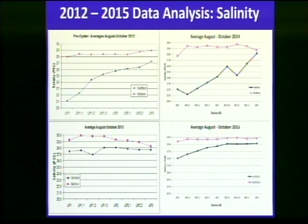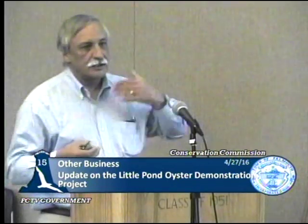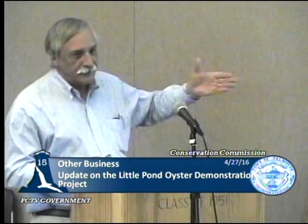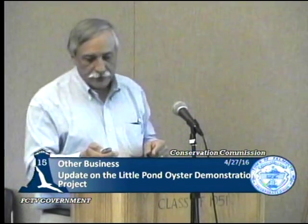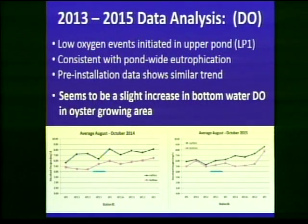Most of the time that we're dealing in this region, in estuaries on Cape Cod, we're dealing with a 1 part per thousand salinity difference, 2 parts per thousand. Here we have huge salinity difference, so the pond just is not mixing vertically. Water's moving this way, but it's not mixing this way. It doesn't affect our oyster experiment, other than the fact we kind of know that. But it does affect the town's management going forward. Have to solve that problem.